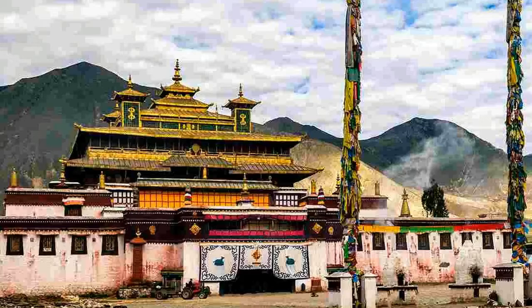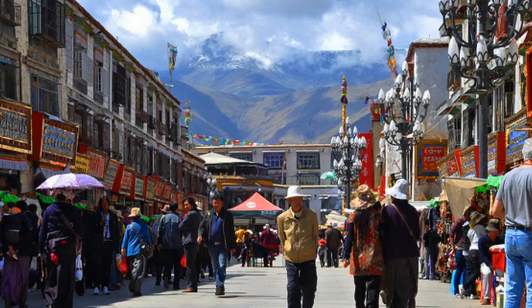2. See the pilgrims at Jokhang Temple. Jokhang Temple is the most sacred temple for Tibetan people. Pilgrims travel from all over Tibet to their spiritual focal point. They prostrate themselves in front of the temple, and circle around the temple clockwise. No Tibet tour is complete without visiting Jokhang Temple. The temple with Potala Palace is the most classic attraction in Lhasa.